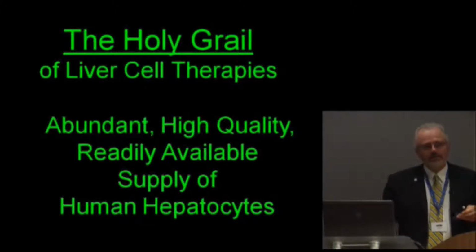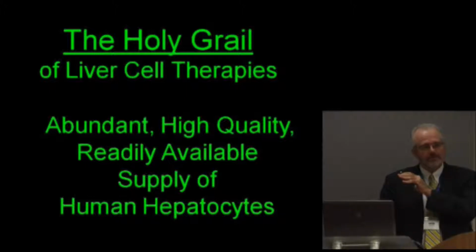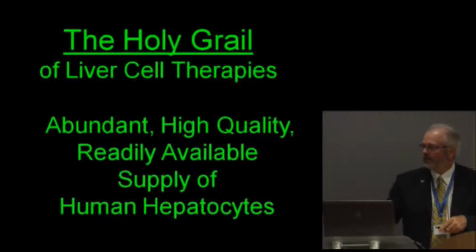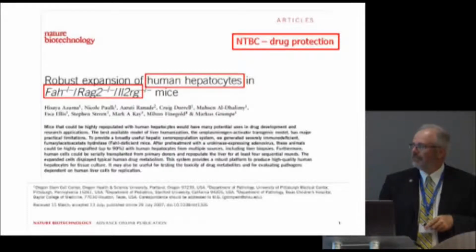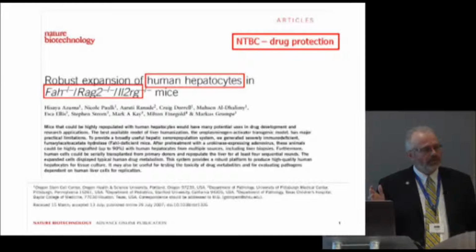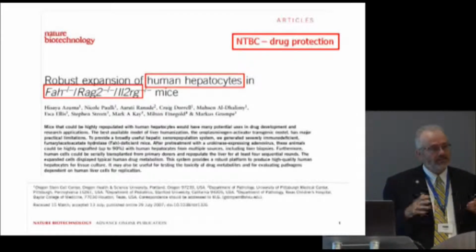The rest of my talk is going to be about the future, which is sort of the humanized device. This is a device now that we've submitted the packet to the FDA, so we're moving ahead with a pig device. The rest of my talk is the holy grail: how do you get an abundant, high quality supply of human hepatocytes. There are a lot of different ways to do this. You can cut a liver in half and it'll regenerate very quickly, as we all know. But you can't take hepatocytes out of a liver and put them in culture and get them to repopulate.